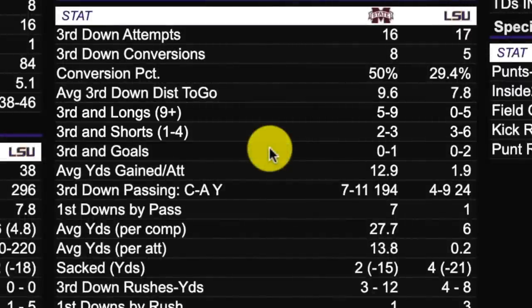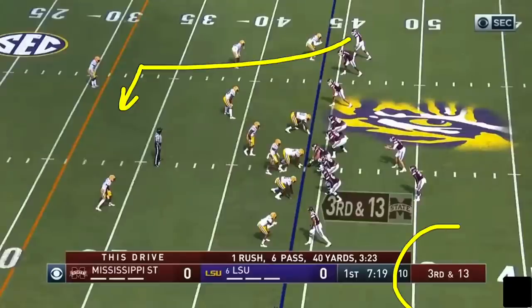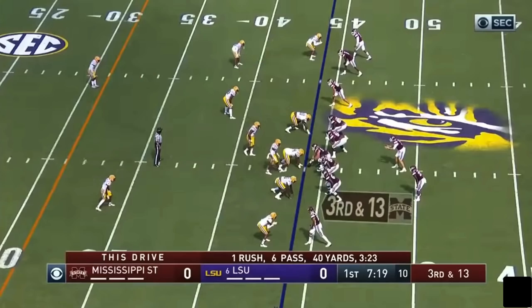A major difference on third downs, including explosive plays and scoring plays in State's case. So let's look at third downs, why some of them worked for State and why some of them didn't work for LSU. Here's State's first big conversion on third and long. It's third and 13 in the first quarter. They hit Mitchell over the middle.